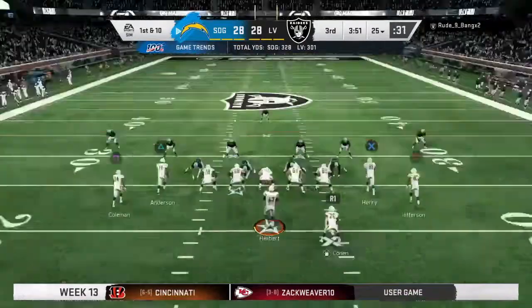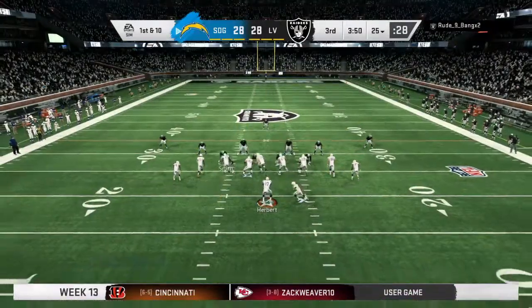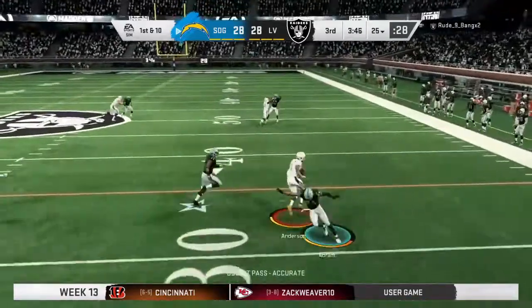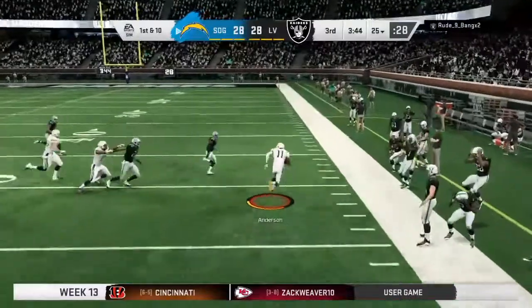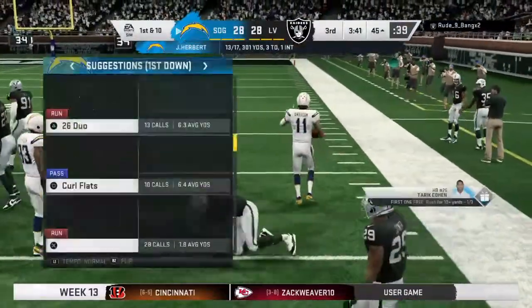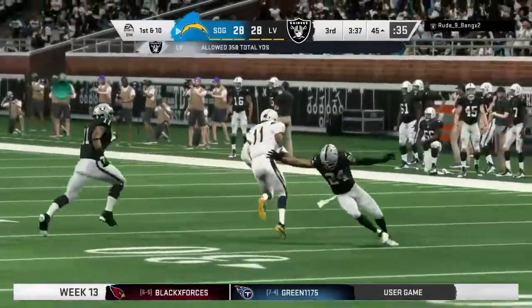The Charger drive about to get going. First half showed us some pretty good offense. Tie game. We'll see what the second half brings. And it'll be interesting because I think both sides feel pretty good about what their offenses are doing. Got to wonder what adjustments are being made defensively to try and get a spark and maybe slow down the other side. But here, do you change up anything on this opening drive?